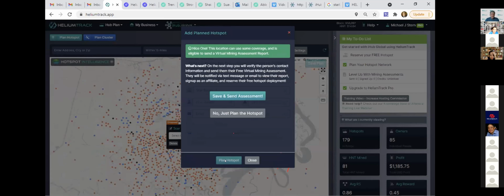And so now it's telling me that this is a good location, that I can choose to send an assessment if I want to, or just plan it.